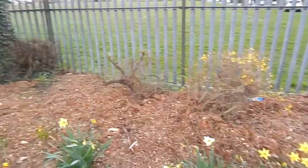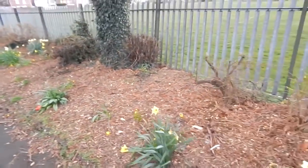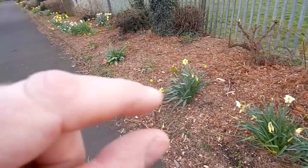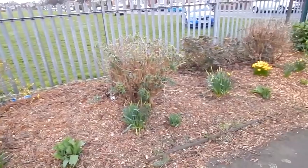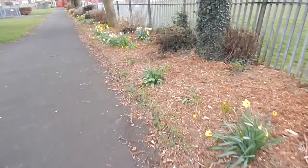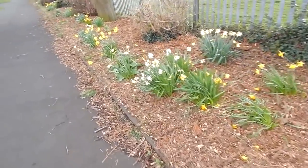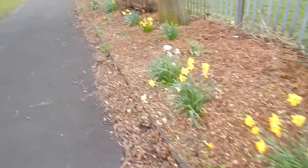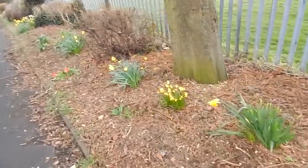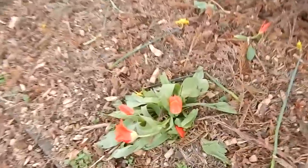About 6 weeks ago the council come and dumped all the shredded up Christmas trees and put it on, and all of the bulbs were just coming up. They were just like that, and they covered about 2 foot all the way along. 2 foot of broken down Christmas trees, and look how they've all come up fantastic. But there's some tete-a-tetes or whatever they're called, loads of thingies. But the reason, here look, some tulips.